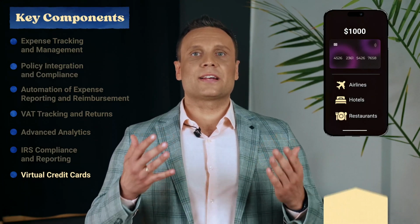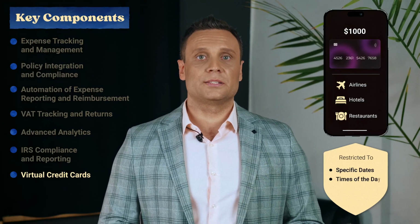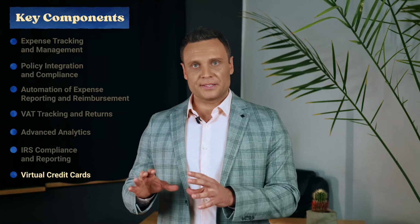This also adds an extra layer of security, as the virtual card can be restricted to specific dates, time of the day, and transaction types, minimizing the risk of fraud. Virtual credit cards have become a powerful tool for both finance teams and travelers. They simplify the payment process, eliminate the need for physical corporate cards, and make tracking and reconciling expenses easier. As T&E systems continue to evolve, virtual cards are likely to become even more integral to the corporate travel ecosystem.